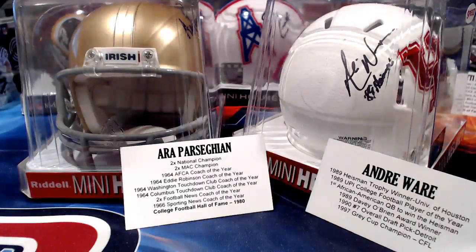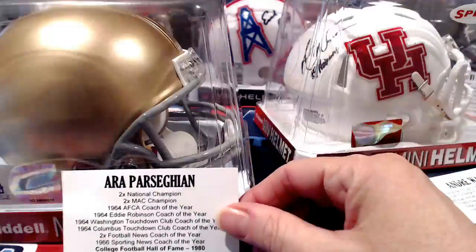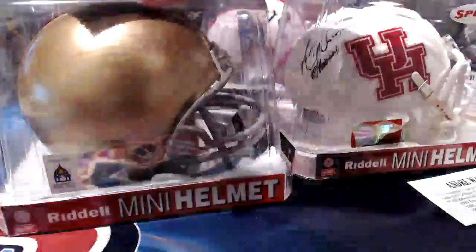Playing career. He played for the Cleveland Browns, it looked like. So that is where he's headed then. Cleveland Browns for this guy, because that looks to be the only pro team that he played for. He played college football at Miami University, and then played for the Browns. Okay, so this guy is headed to the Browns.